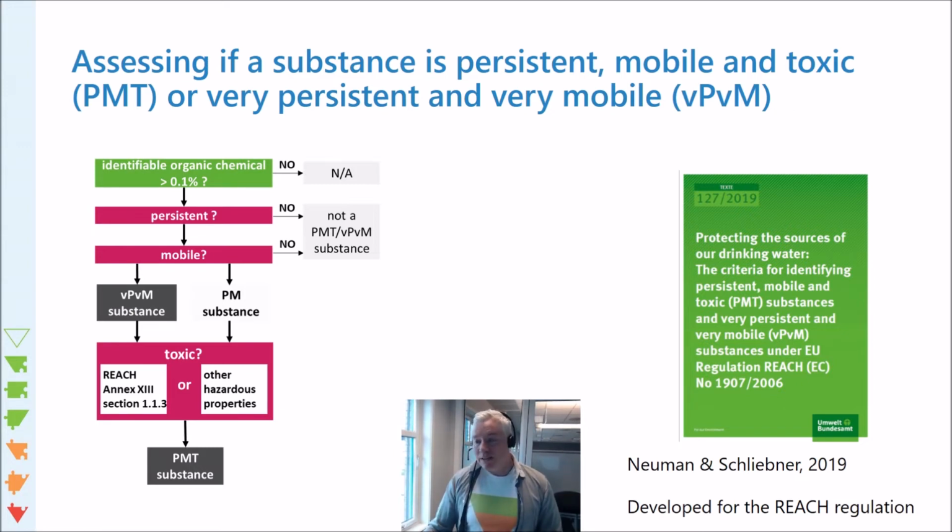In many cases, it won't be a persistent mobile substance, so you don't have to do any further evaluation. But if it is persistent and mobile, or very persistent, very mobile, you have to look at toxicity, and then some of those could actually be a persistent, mobile, and toxic substance.